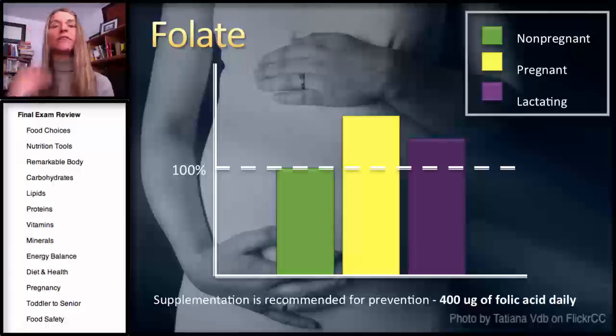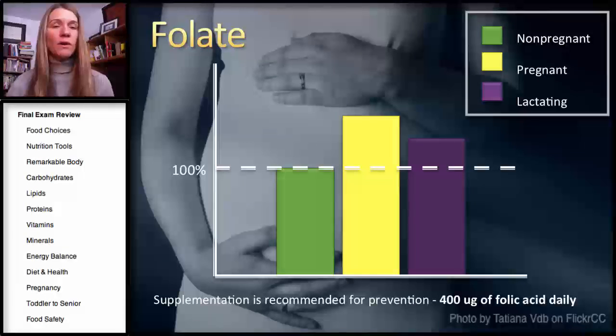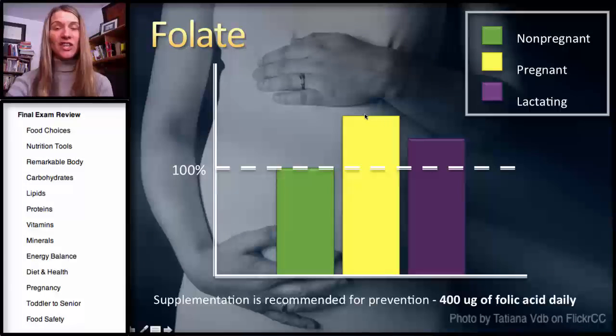As far as the nutrients during pregnancy, there are just a few that I want you to know are important, and we've already talked about folate. But look at this chart. You can see that for a non-pregnant woman, this is the RDA for folate. During pregnancy, it actually increases. And then while they're breastfeeding, the need is increased, but not as much as pregnancy. So supplementation is generally recommended during pregnancy.